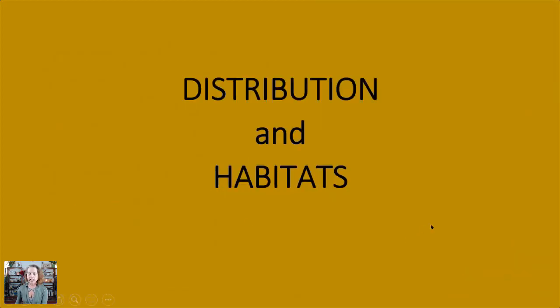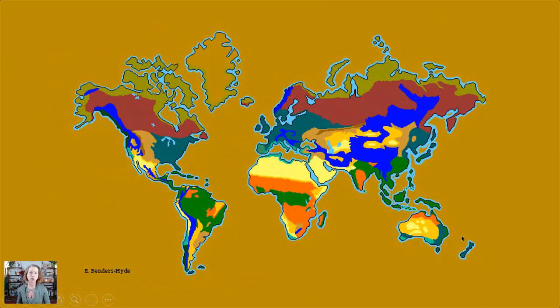So where do they live? Rodents live all over the world. They are the most successful group of mammals. They live in all habitats and all continents except for Antarctica. And it's because they have a small body size and they can adapt to a lot of different environments. They have a really quick reproduction rate, so it's easy for them to quickly evolve to handle different types of environments and climates.